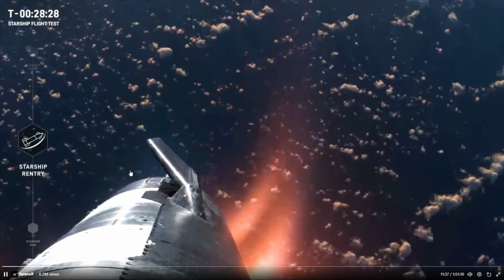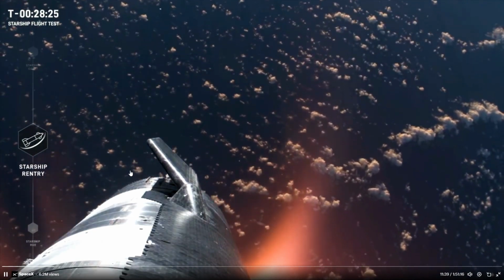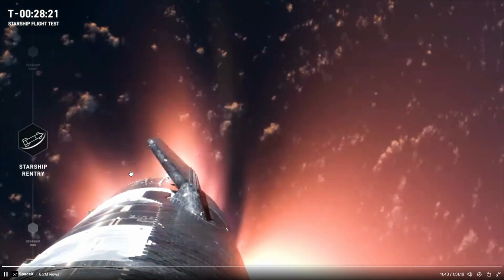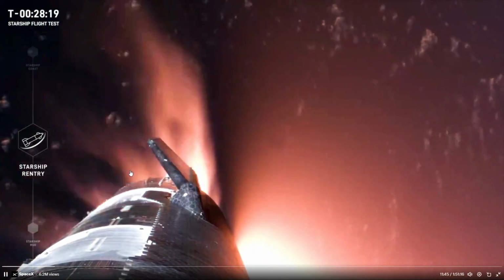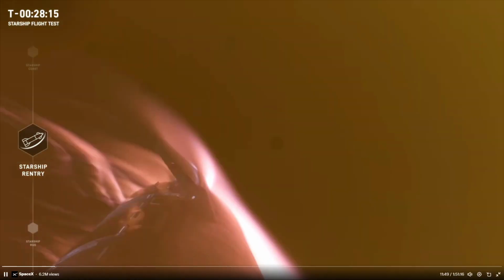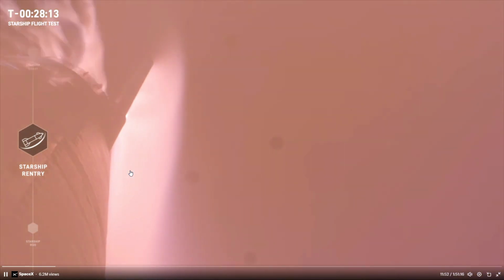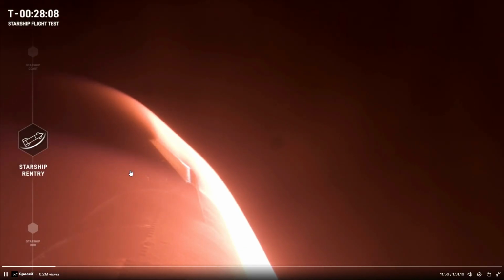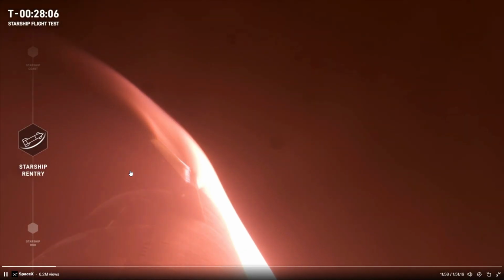Not having attitude control meant both protected and unprotected areas saw heating much higher than anticipated. But we were able to get live, high-definition views and real-time data during entry thanks to Starlink terminals on the ship, which itself was a widely successful test. This gave us confidence that we'll continue to get unparalleled insight into the ship's re-entry in order to rapidly improve.